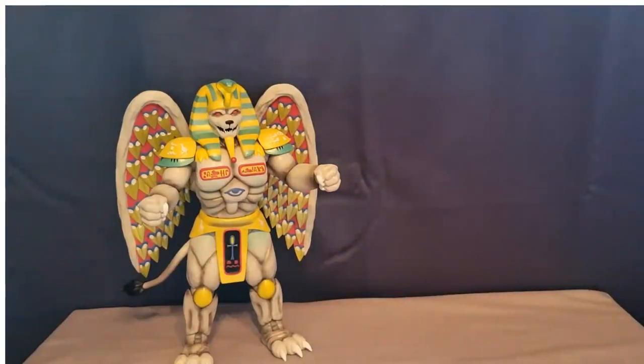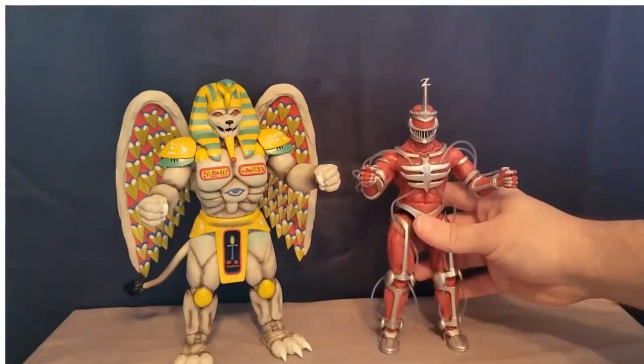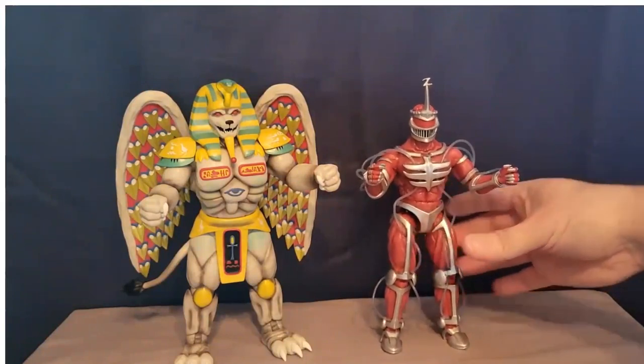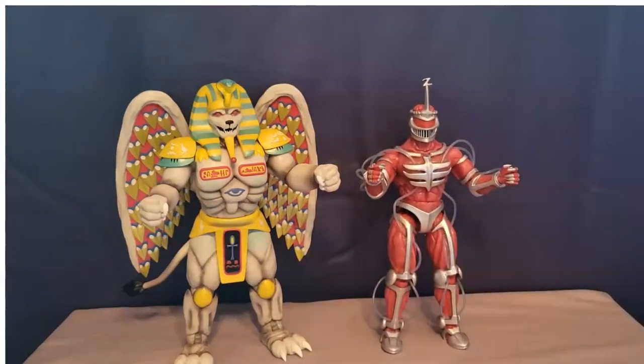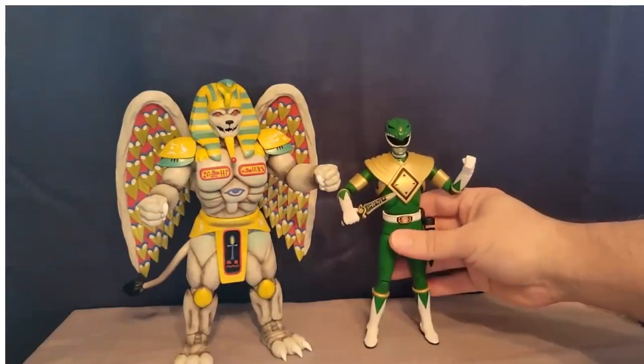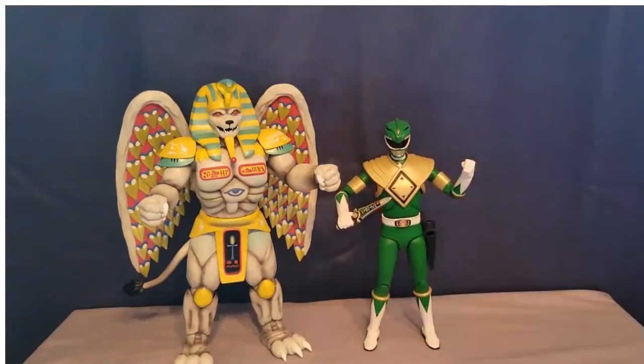I can bring in the Lord Zedd again, so you're going to see now. Of course, Lord Zedd and King Sphinx had nothing to do with each other, but the Lord Zedd is too small. I feel like they should have made him scale with the monsters better, and we could have gotten a bigger, bulkier Lord Zedd the way that we got a bigger, bulkier Goldar.